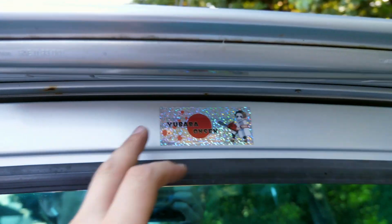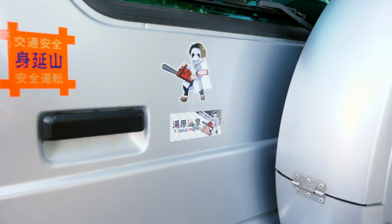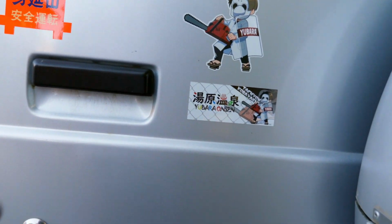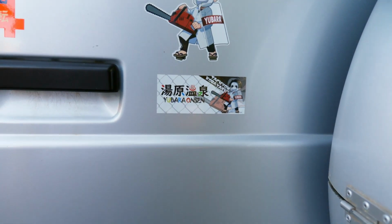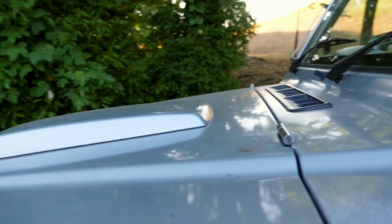Oh, and do you want to go to Yubara Onsen? Onsen is like the hot springs where you go and eat expensive food. Yeah, apparently, I don't know how this works for advertising, but you go to the onsen and potentially get chainsawed? I don't know. Kind of weird.